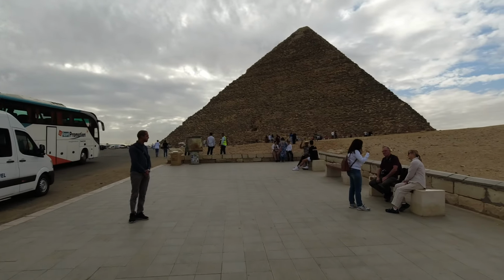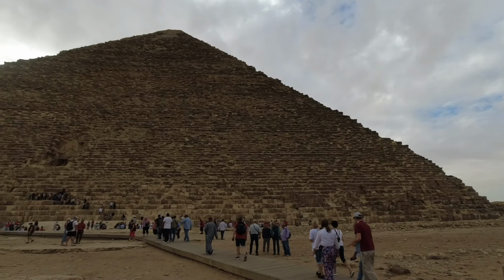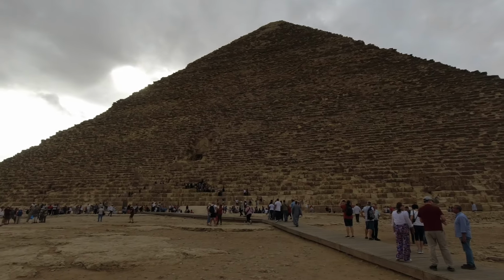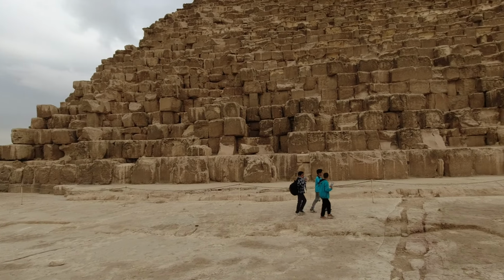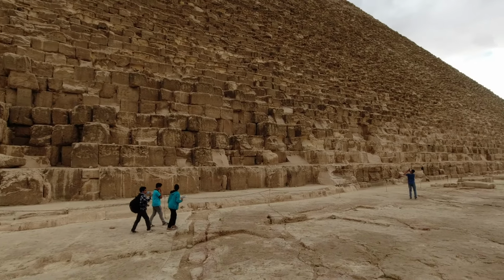Walking directly into the face of the Great Pyramid. And even though we had an early start, if this is an indication, which I'm sure it is, there are already tons of people. Of course, I'm in front of the Great Pyramid, the pyramid that served as the tomb of Pharaoh Khufu, or Cheops, built in the early part of the 26th century BC over a period of 27 years.